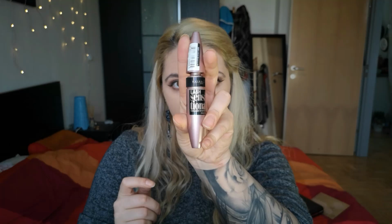And of course I went way beyond what I was supposed to with the liner, like I made it really long because I like it, but that's okay. I'm just gonna do the Super Lash Sensational from Maybelline, and then we're doing lashes and contouring.